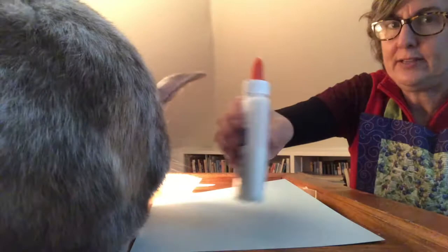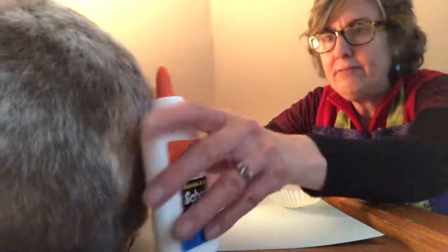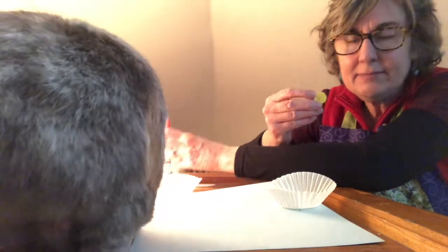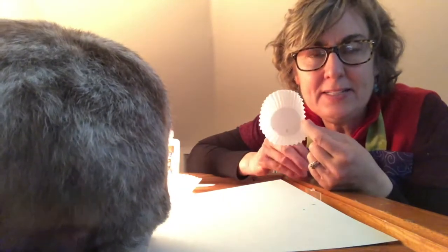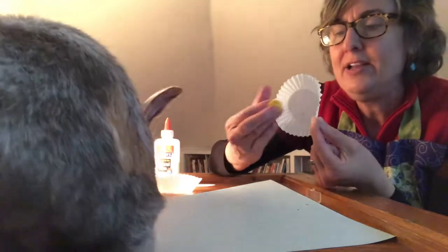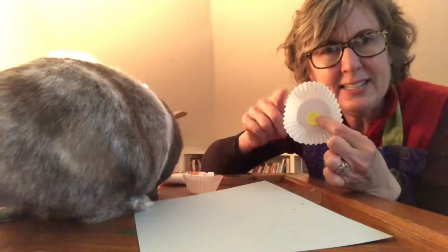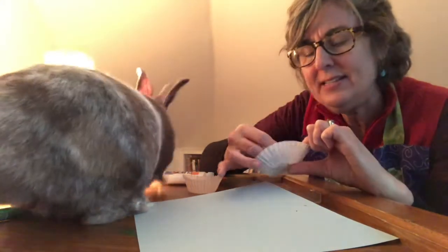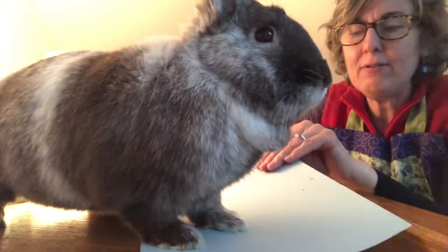He's over here looking at the glue, and he's over here. Look what we have, Fernando. I have a button, but you can use anything. This is going to be the center of our flower, and this is going to be the outside of the flower. So if you have a middle part, you could put it right in that part of the, what is this? This is a cupcake or a muffin paper. And we can glue it right on your paper.